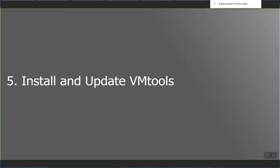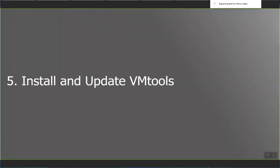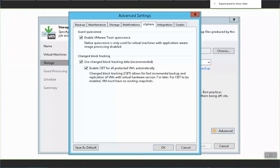Okay, another easy one here, but make sure, as we go back, that you install and upgrade VMtools, and you're going to get lots of warnings about this if you don't. The real benefit from keeping tools updated is if you have a Linux environment, it's going to use VMtools to quiesce the file system. If it's a Windows machine, we're going to make the VSS call to do that. With a Linux machine, we're going to initiate that through VMtools quiesce, and if you don't have them up to date or you don't have them installed, we won't be able to get the application consistent backup of your Linux environments.